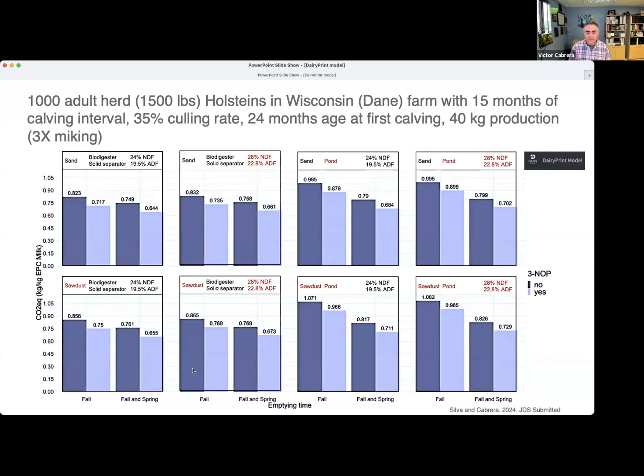Now we can see in the other blocks how these are different specific changes or strategies on the farm, right? So the others will be higher than this one. So this will be the optimal situation, starting with that. But in these other cases, for example, if the NDF is higher and the ADF is higher as well, we can see the numerical impact of increasing the levels of NDF and ADF in the diet.